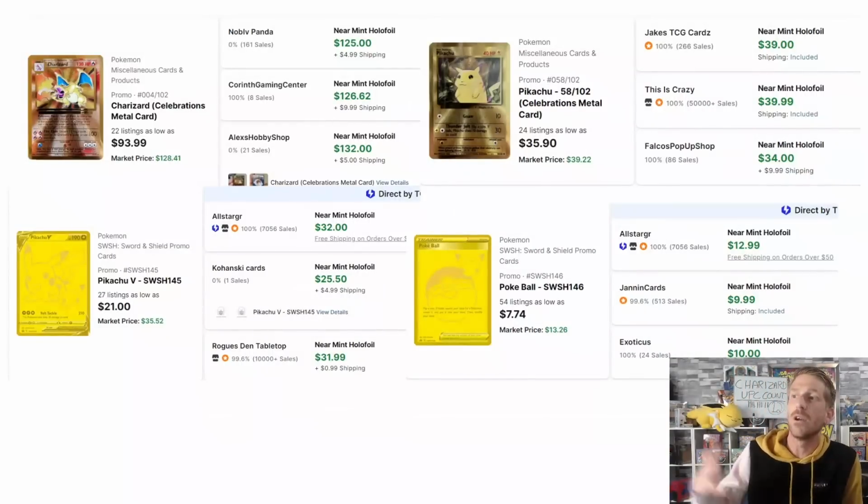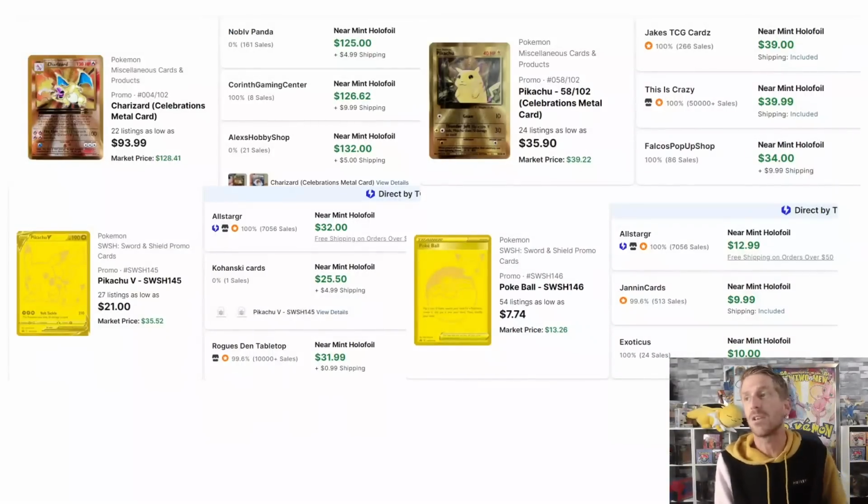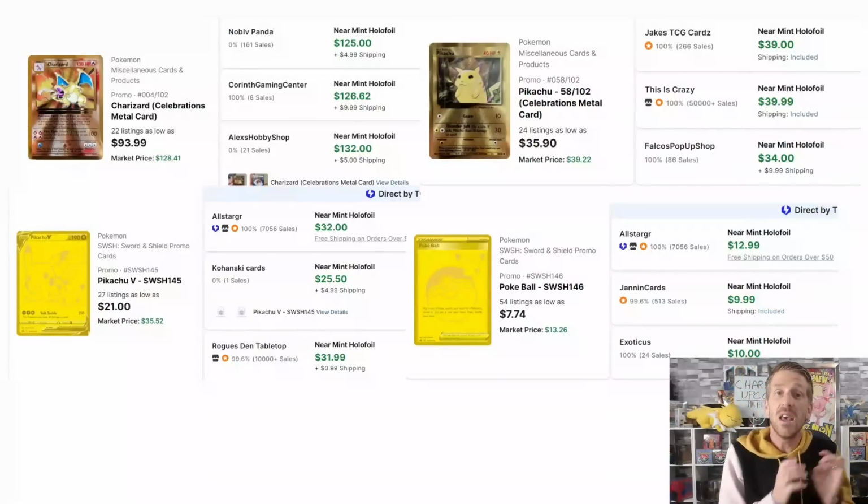The Charizard Celebrations metal card, very unique because of how they did it. I understand that there's a GameStop exclusive Arceus. The metal cards in that, if I saw a sneak peek of them, I'm sure you guys have as well. Not nearly as cool as the ones that we saw in Celebrations. At least that's my own personal opinion. You can let me know what you think in the comment section down below.